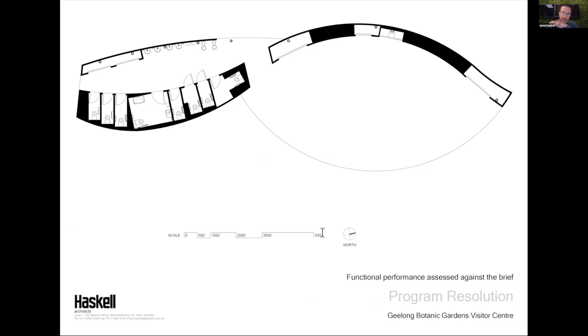I mentioned that there's a really important function of the building to provide modern amenities for the public, where there is limited opportunity at the moment, and you can see those on the left-hand side of the plan. And these are easy to access, but a little bit private in that they're facing the opposite way to the main pavilion, and they can be accessed from the camellia lawn side plus the gardens proper.